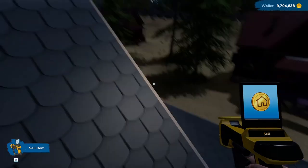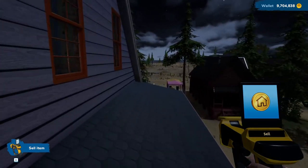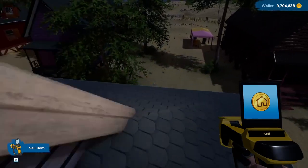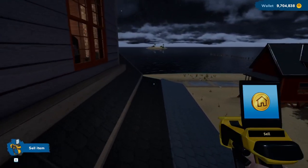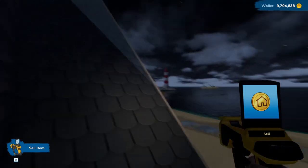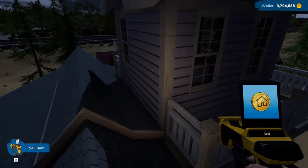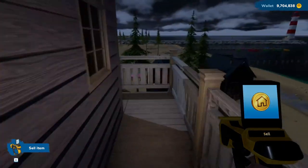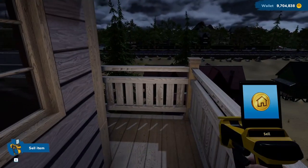This is going to be, when we finally finish it, a very nice house. Very big house. I think this is maybe the largest of the houses in this game, in House Flipper 2, that I've done. So anyway, color suggestions. I like the kind of greenish color that I picked for the outside.